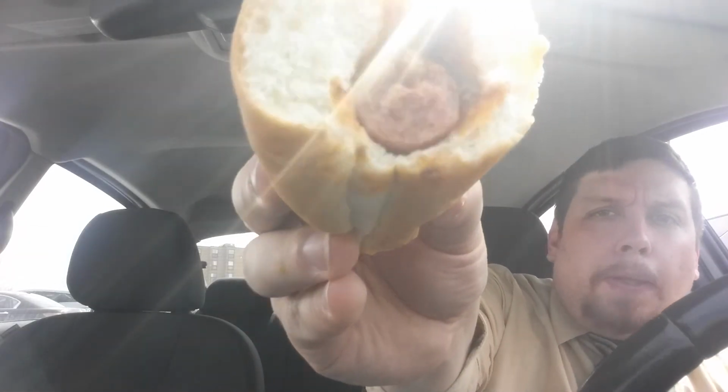The hot dog itself has a nice bite to it. Definitely, the hot dog tastes like it has more beef in it than the burger did. Let that sink in. This meat tastes beefier than the hamburger. That doesn't mean it is. It just could be that it's spiced better. It tastes almost like a Polish sausage, maybe. Something that's more of a spiced sausage than just a regular hot dog.